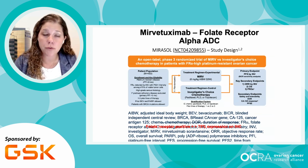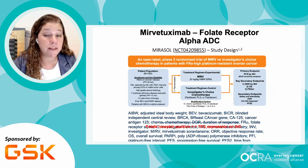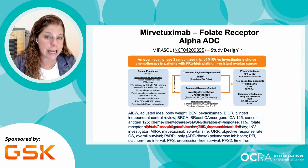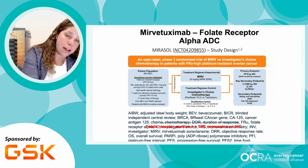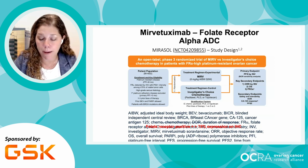So this was a randomized phase 3 study, Mirasol, where they were looking to confirm the benefit of mirvetuximab versus the standard of care, which again was investigators' choice chemotherapy: paclitaxel, pegylated liposomal doxorubicin, and topotecan. Now you might be saying, hey, Shannon, you just told me that those chemos should be given with bevacizumab, and you're right. So if you actually look in the enrollment, you can see that they wanted patients to have prior bevacizumab. That way, they had already gotten their chemo with their bevacizumab, and then we were moving on to just single agent chemotherapy.